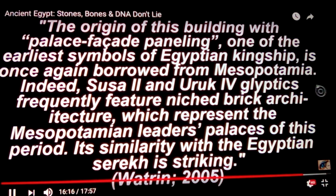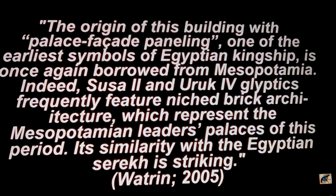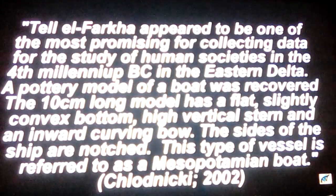And indeed, Susa-Tu and Uruk glyphics frequently feature in niched brick architecture, which represent the Mesopotamian leaders' palaces of this same period. Its similarity with the Egyptian Serek is striking. In fact, it's more than striking. You can find that the earliest pyramids were done with mastabas, and then they came to be step mastabas, triple mastabas, step pyramids, and then they smoothed them off.